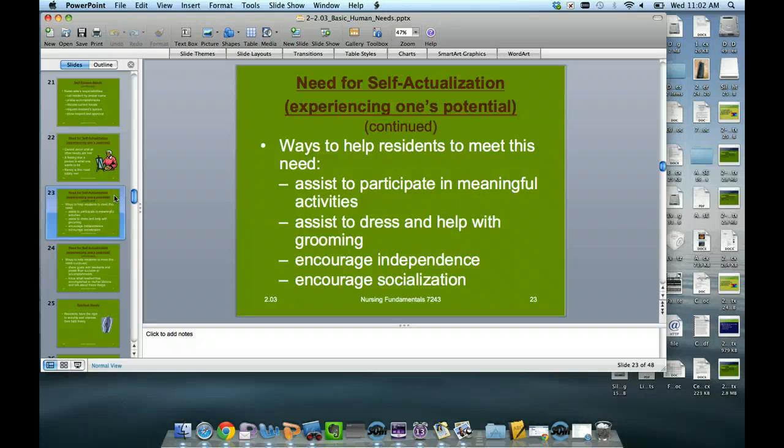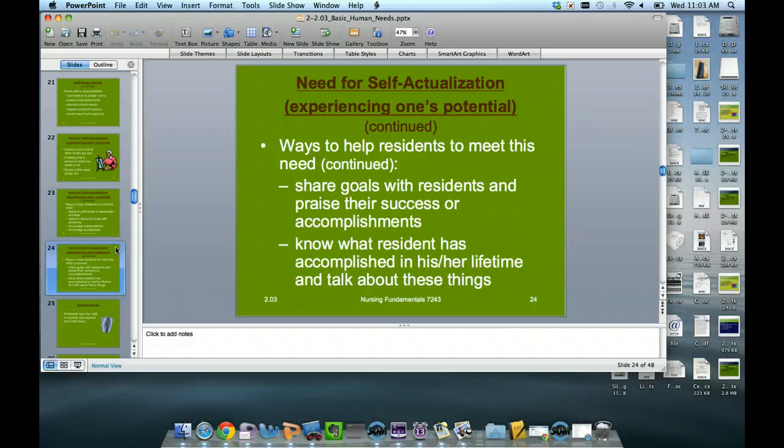So how do we meet this need? We help our residents to assist and participate in meaningful activities, help them dress. When we look good, we feel good. So we want to look good so we can feel good. Encourage independence, allow them to do what they can do, and encourage socialization. Share goals with your residents and praise their successes and accomplishments. Know what the resident has accomplished in their lifetime and talk about it.